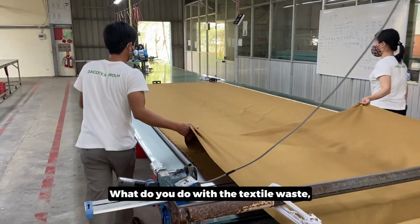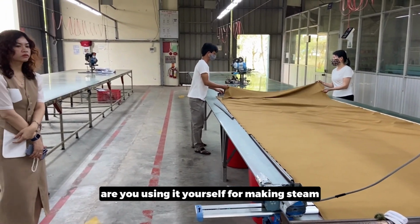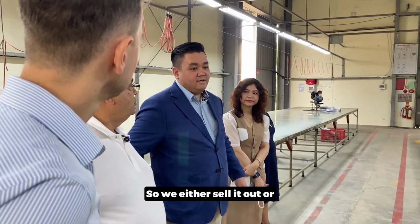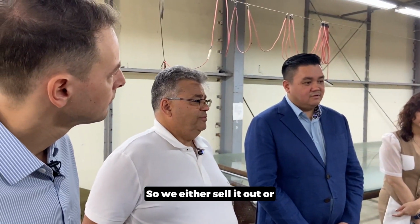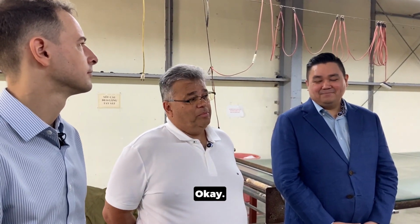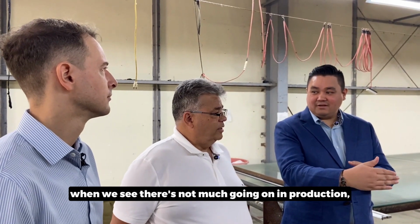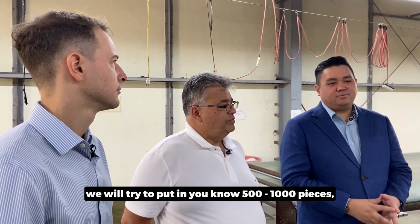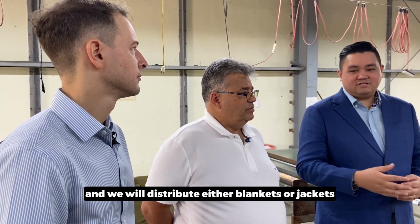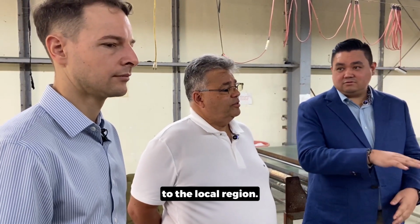What do you do with the textile waste? Are you using it yourself for making steam or anything like that, or are you selling it out? So we either sell it out or we have those donation programs. During very low season, when we see there's not much going on in production, we will try to put in 500, 1,000 pieces. And we will distribute either blankets or jackets to the local region.